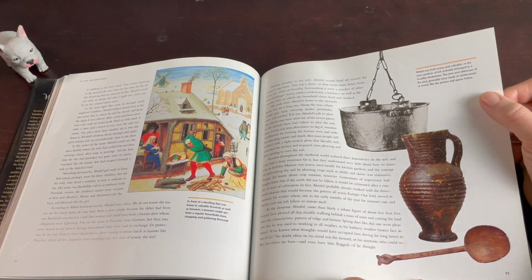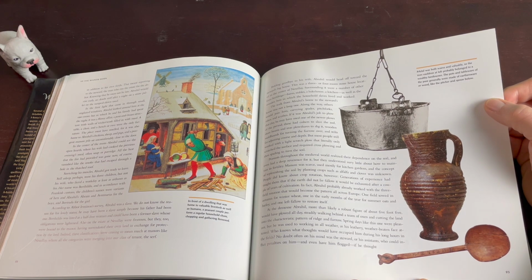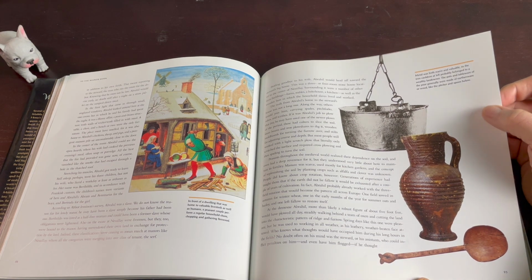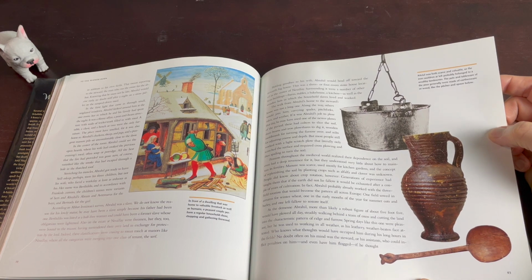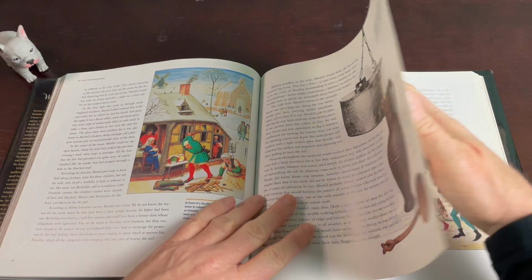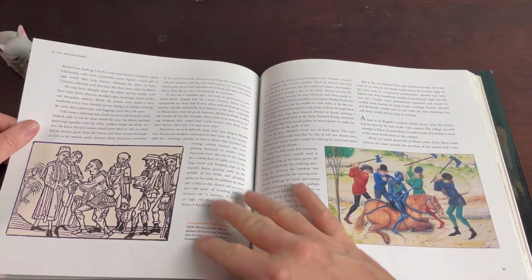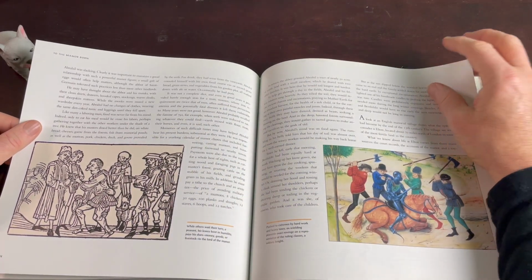And this one is talking about these items. Metal was both scarce and valuable, so the iron cauldron at left probably belonged to a wealthy landowner. The pots and tableware of the poor generally were made of earthenware or wood, like the pitcher and spoon below. Kind of a classic medieval style.